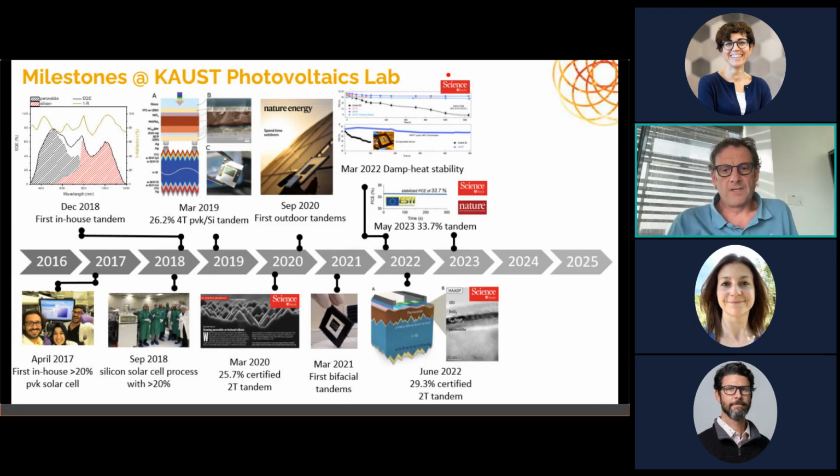And then, 2 years ago, we were really happy to have this world record. And I would say there were 2 main developments to obtain that record. One was published in this paper, and was basically the optical design. So now we have tandems where, from a Shockley-Queisser perspective, we have a current that is close to what is actually possible. So there's not too much to be gained anymore for the current.